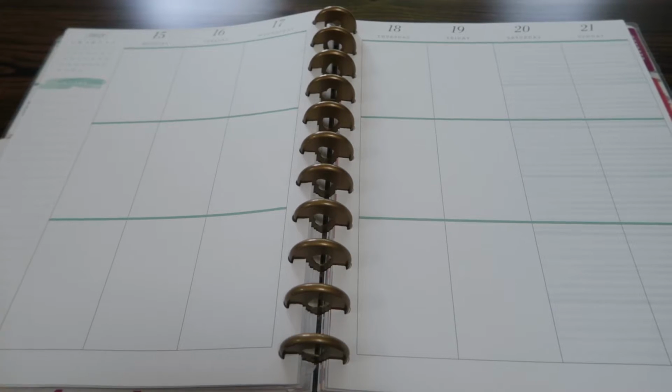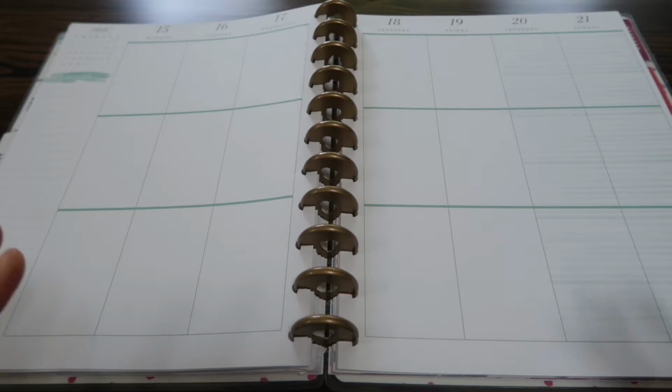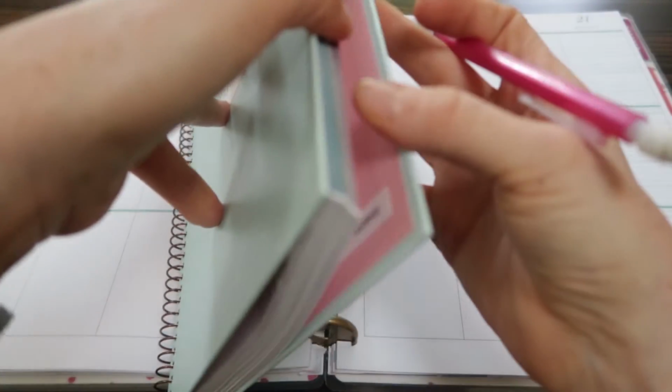Okay, so what I recommend you have for this method is your planner or some blank pieces of paper if you don't want to do it in your planner until you have it all figured out. And then I also keep a to-do book or just pieces of paper that you can jot down notes on.